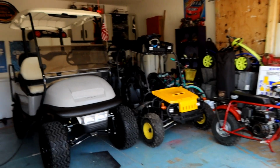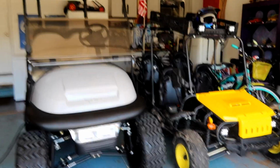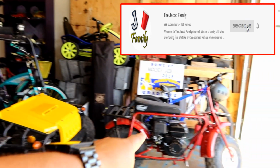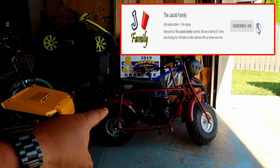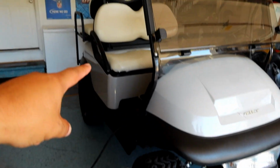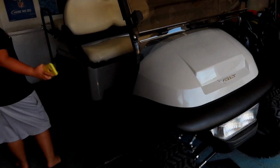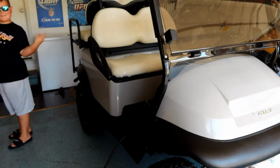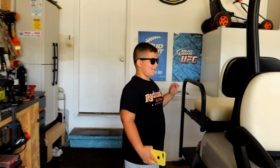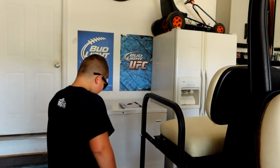Okay, and here in the garage, you can see in my messy garage, got Alex's go-kart, which you guys have seen before, and the mini bike, which we had up north, which you probably saw, but here it is, the newest toy to hit the Jacob family. This is actually Mom's toy. Mom wanted this one. This is for cruising around the neighborhood here and running up to the store and stuff. Pretty fun. Ready to take her for a spin? Yee! All right, let's do it.